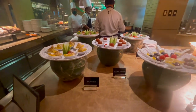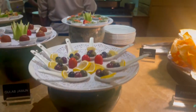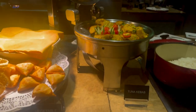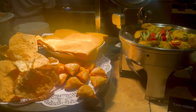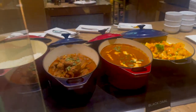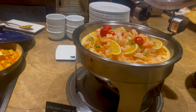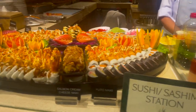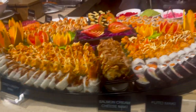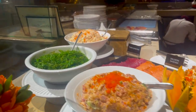So, they have the halal section where you have your hummus, your mixed olives, yan, at marami pang iba. And then, you have your papadan, your vegetable samosa, curry. So, I guess this is the Indian section. You have your basmati rice, the lamb curry, I think this is a shrimp, the creamy garlic prawns, and then this is also the nicest spread I've seen for a Japanese section. Yung sushi and sashimi nila, ang ganda talaga.